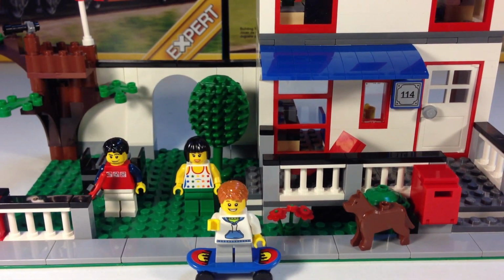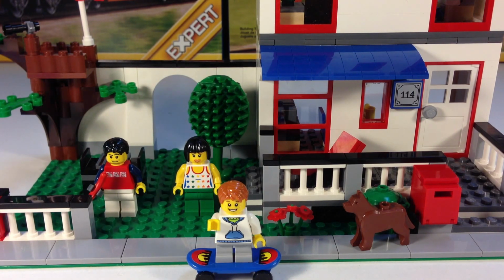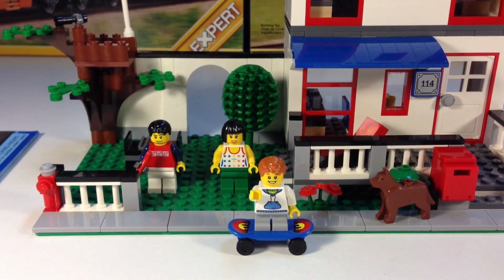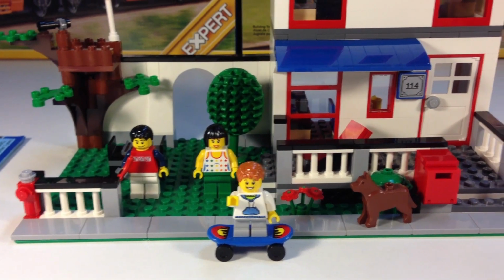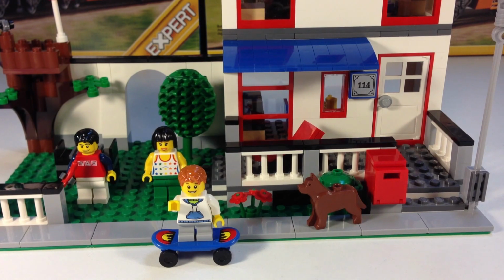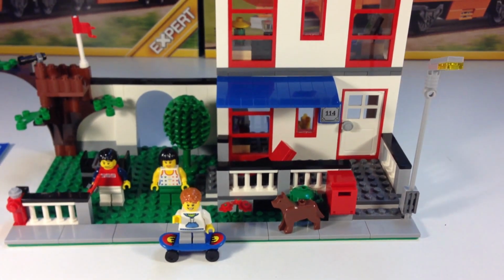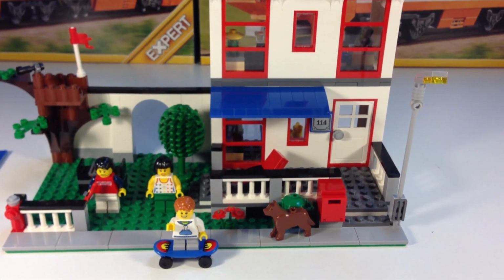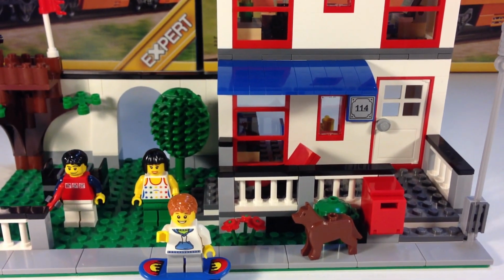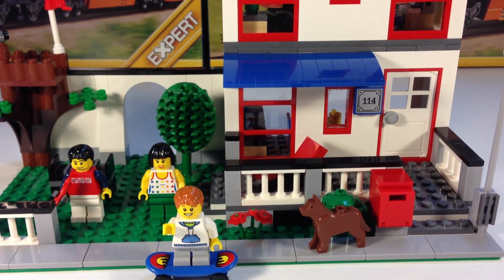I like this. I wish I had bought it when it was new, when I could have got it for a little bit cheaper. I think I paid more than the retail price for this, buying it aftermarket. But we'll put this up there with our other houses we built. I'm in the slow process of rebuilding all my houses. But this will be for the city house, so it'll probably be closer to like my modular buildings. It's probably where it would fit with my Lego city.